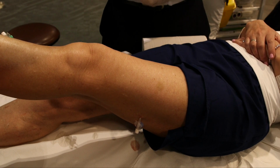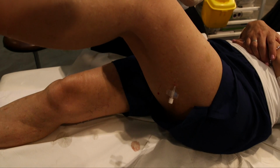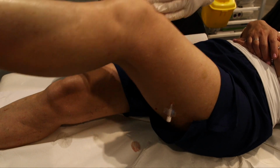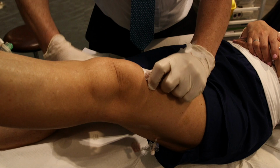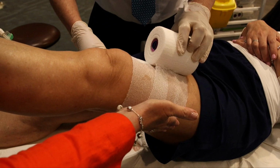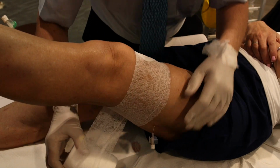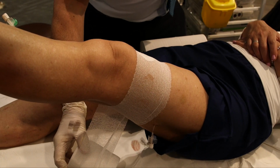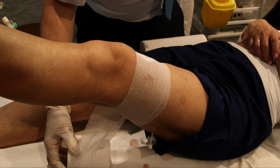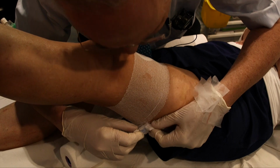Kim, if you just abduct the leg a bit. Yeah, you can straighten out the knee. The knee is good straight. Yeah, thanks. One candidate there. Yeah, we do need gauze. Kate, could I have some gauze, please? The cannula is in the most difficult possible places.